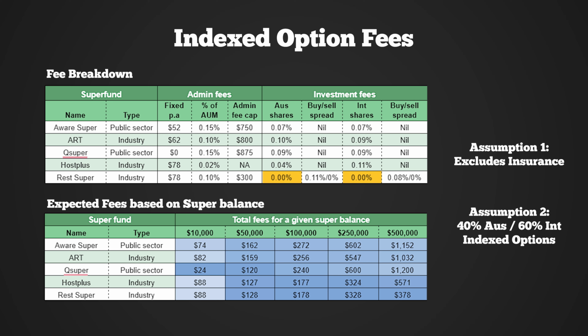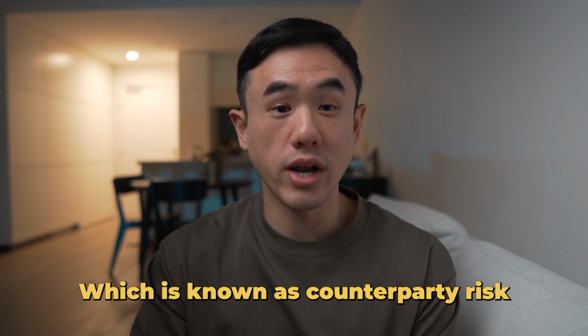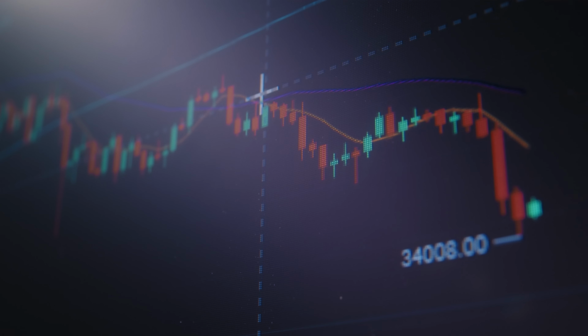Some of you looking at the table might be wondering how REST's investment fees are 0%. This is because rather than directly investing in the companies themselves, they actually indirectly get exposure to them by using derivative contracts that are managed by Macquarie Bank. Now, I won't go into the nitty-gritty details about these derivative contracts, but the main thing to call out is that there is a risk of Macquarie not actually fulfilling those derivative contracts, which is known as counterparty risk. Now, this would essentially only happen if Macquarie went insolvent, and what would happen is the investment might perform differently and then a management fee might be applied.